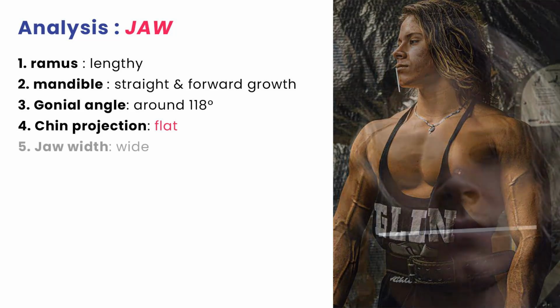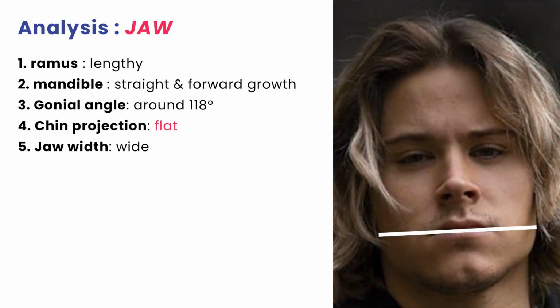Next, we will be moving over to the bigonial width, or in simple man's terms, the jaw width. And it is measured from gonion to gonion. Of course, you all know a wide Brad Pitt-like jaw is attractive. So a wider jaw is masculine, and in the case of Alex, his jaw is wide. So his lower third is overall pretty damn solid, except for the chin that does not project forward.